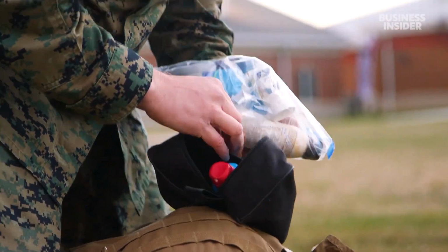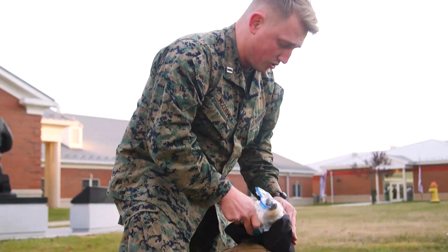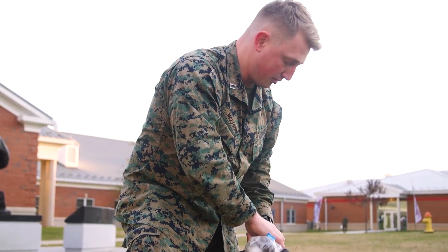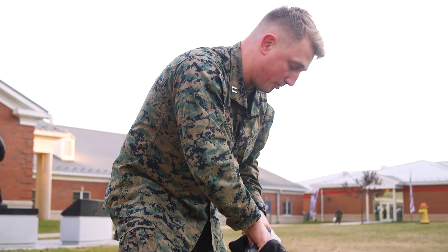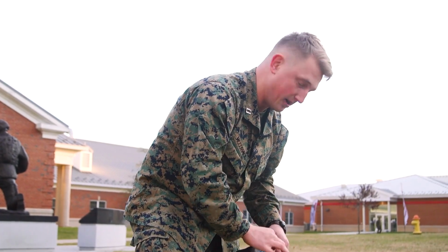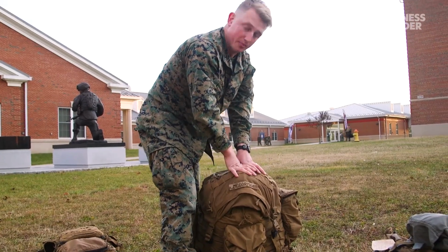That way, if I have any kind of quick cuts or bruises, or I need to wipe off cami paint real quick, I don't need a corpsman or any kind of external support. I have that stuff on my person. I can keep myself in the fight for much longer. Up at the top is what we call the brain pouch.